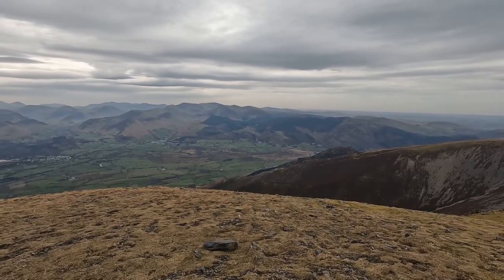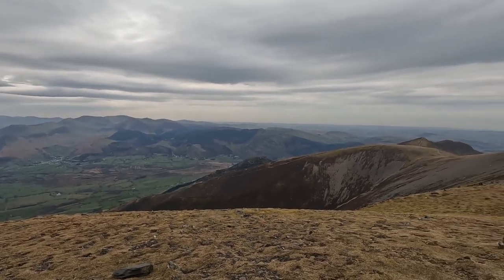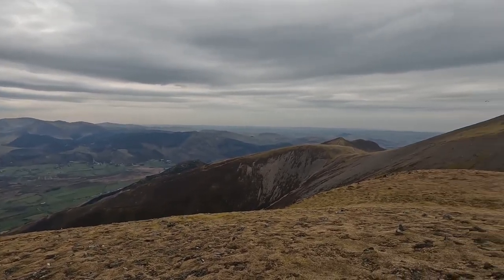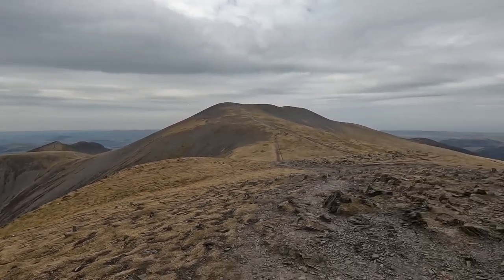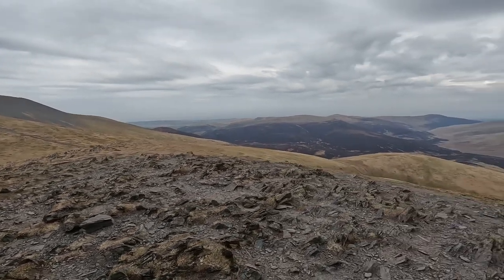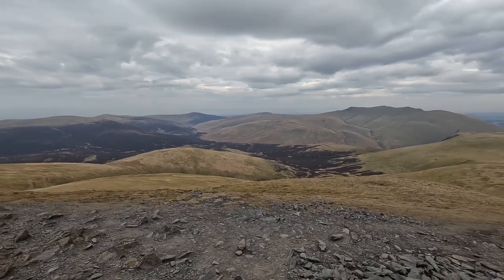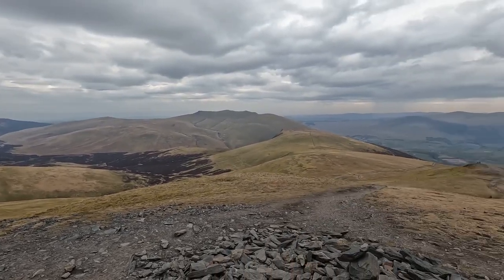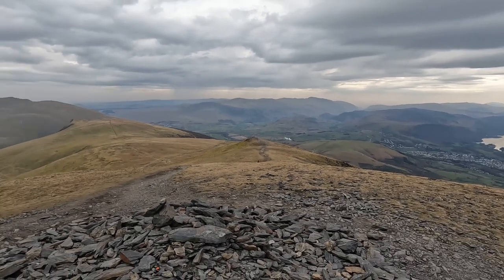There's Skiddaw Dodd down there, covered in trees. There's Longside and Ullock Pike over there. Skiddaw where I've just come from. Looking at all the north of Skiddaw fells that I've yet to do. And Blencathra over there. Yeah, overall, pretty damn good.